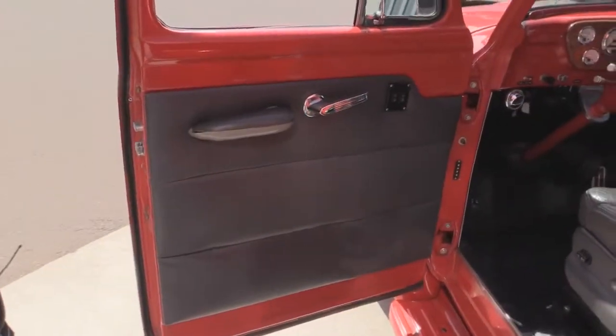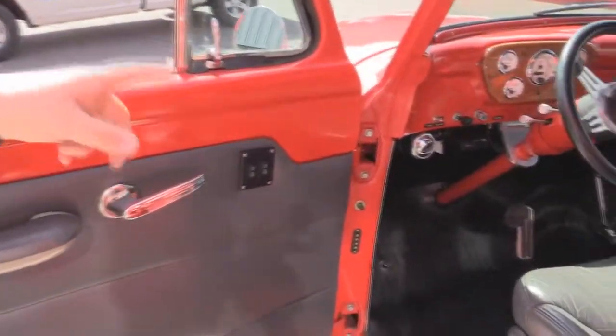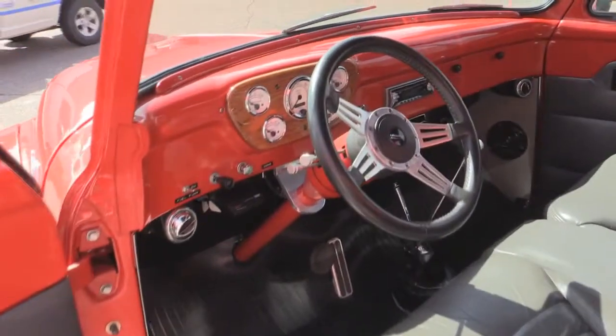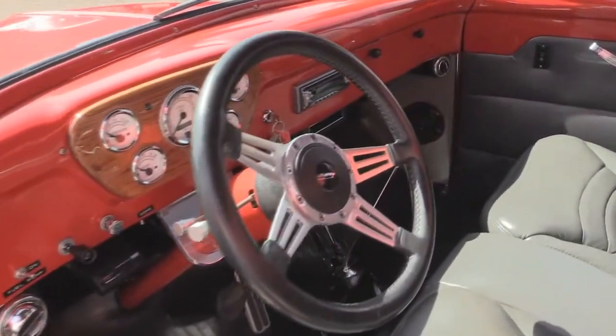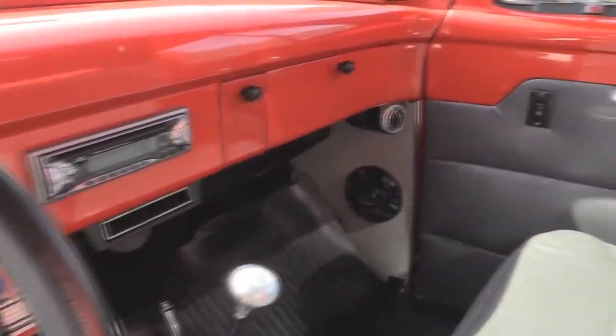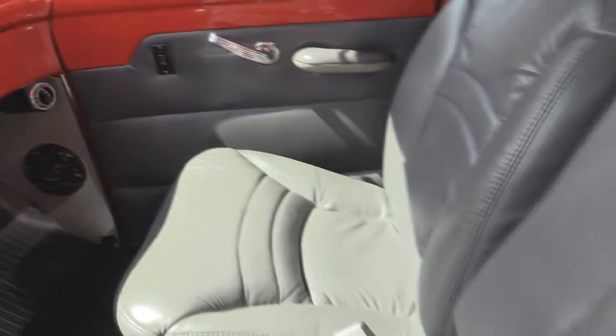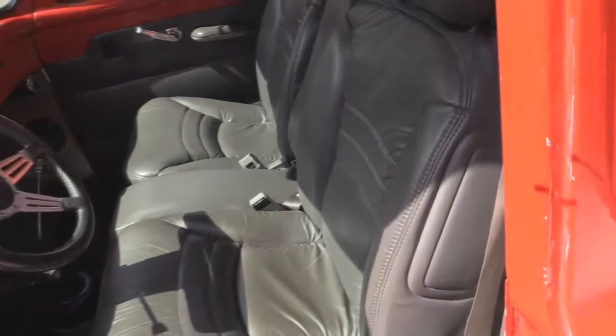Now let's check out the interior in this baby. Look at that door panel, that's custom. Electric windows, tilt column, custom wood dash, custom gauges, aftermarket radio in the dash there, good looking upholstery. The paintwork on the dash looks great. Look at those seats, them babies are comfy, and there's an armrest in there too.